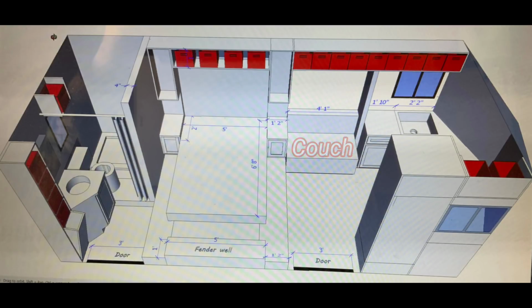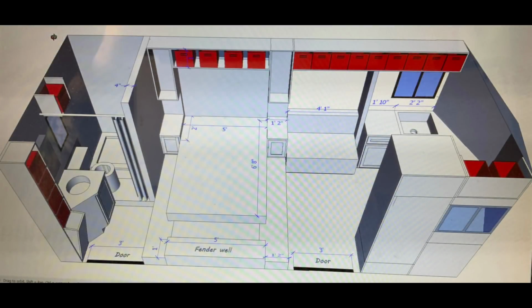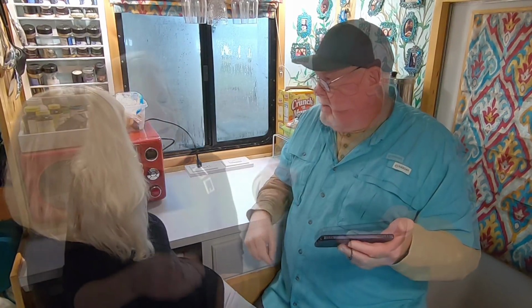And then we move on into the kitchen area, which circles around. The big box you see on the lower right-hand corner, of course, is where the refrigerator will go. And it is going to be red as well, and it's going to be what they call the retro look. Here again, it's on my Amazon wish list, so you can see what we're looking at. And we've already purchased the microwave. Yeah, and our refrigerator will match, as well as some other appliances. The toaster oven. Right. So anyway, that's how that will be.